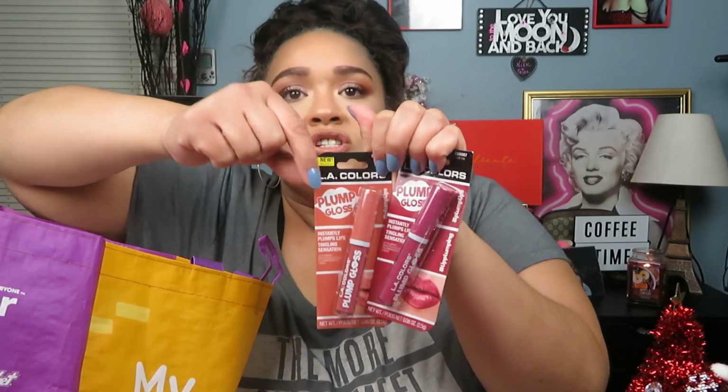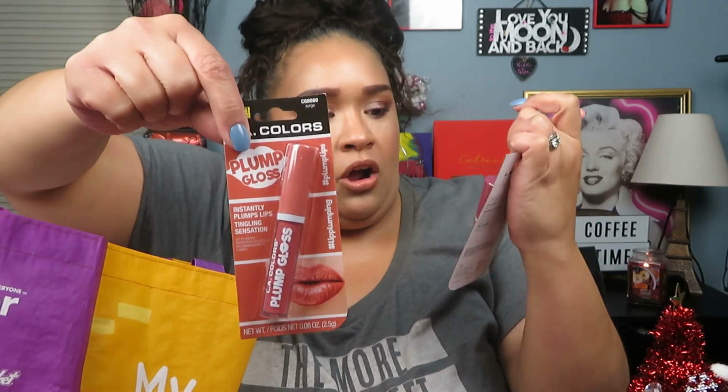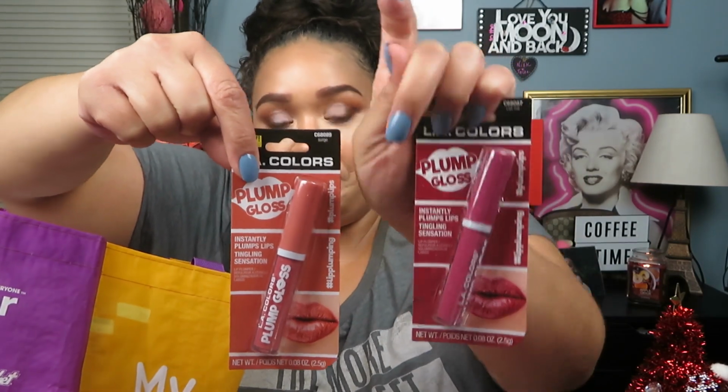So then LA Colors also had some new lip products. This is the LA Colors Plump Gloss. It says it instantly plumps with a tingling sensation. If you guys have been with me, you know I love the Buxom lip glosses. Those are $21 a piece. I generally buy them on sale, but I found these and I thought it's worth a shot. So I have the shades Surge, which is a nude, and Call Me, which is a berry.